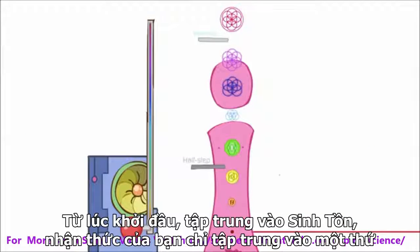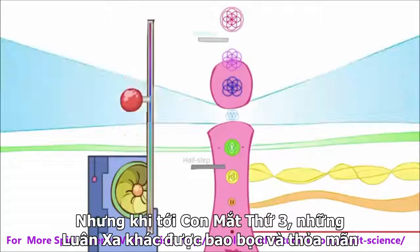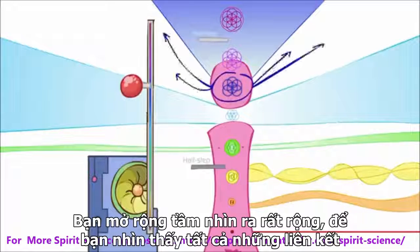When you're in root, a survival focus, your perception is focused on one thing, surviving the crisis or situation. It is a very thin beam. But now if you're in the third eye, your other chakras are covered and satisfied. Your expanding vision grows very wide in order to see all of the connections.